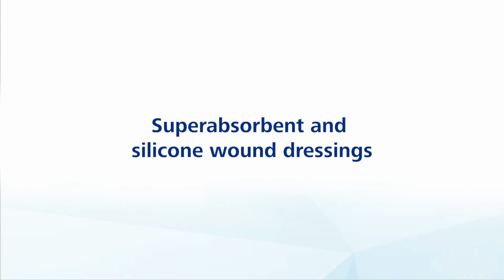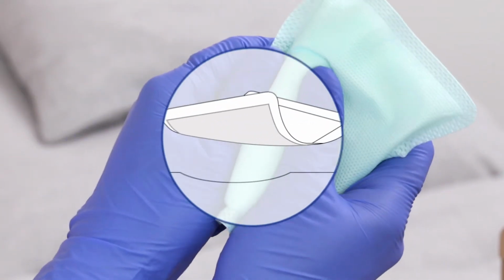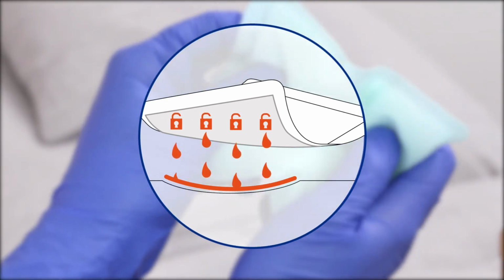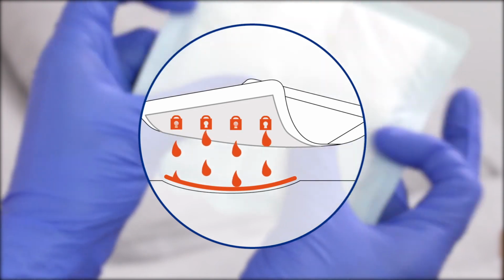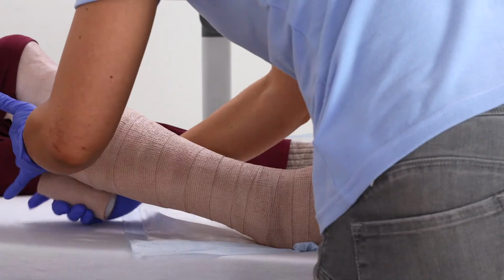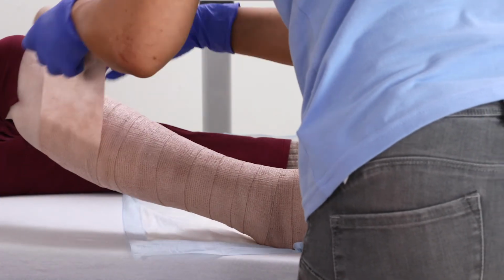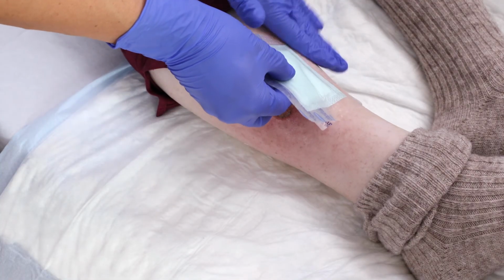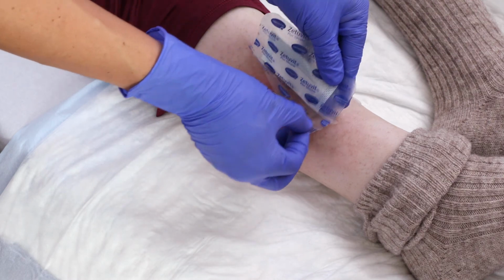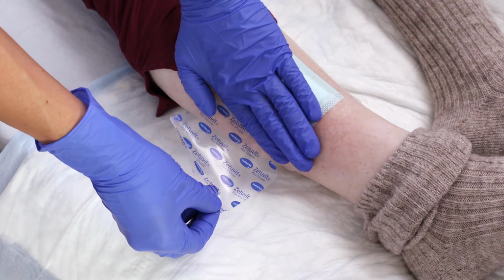Super absorbent and silicone wound dressings. These products are highly absorbent, safely trapping the absorbed wound exudate and preventing leakage, even when used under a compression bandage. Thanks to the silicone coating, the pad does not stick to the wound. It only adheres softly to the skin and can be gently removed.